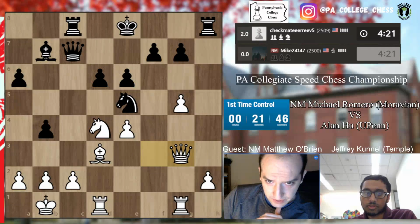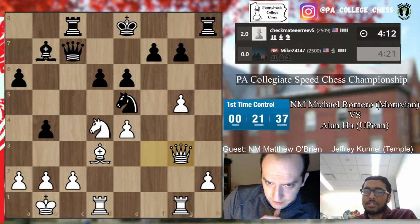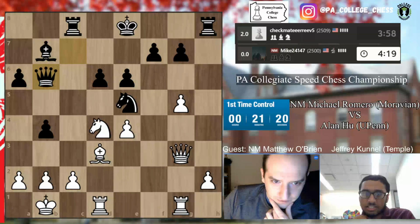Maybe now they just go g6, because otherwise White will play g6 and knight e6. So g6 looks very safe to me. It's definitely the safest by far, because I don't think anyone's going to play like king e7 or anything of that sort. Yeah, that would be a funny approach.